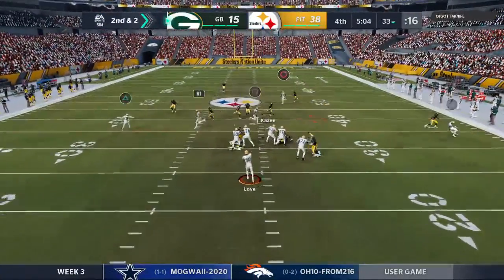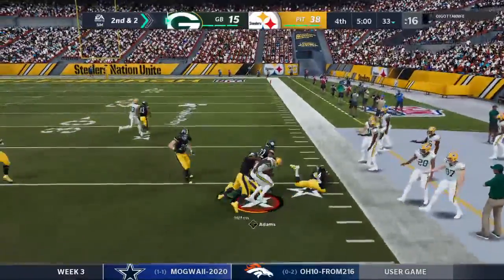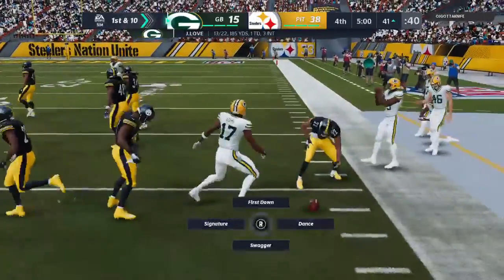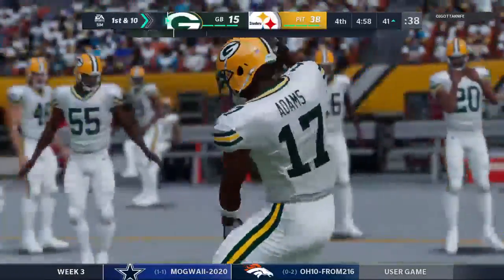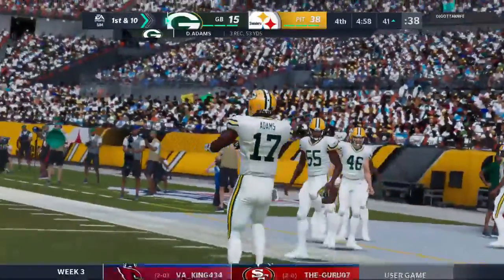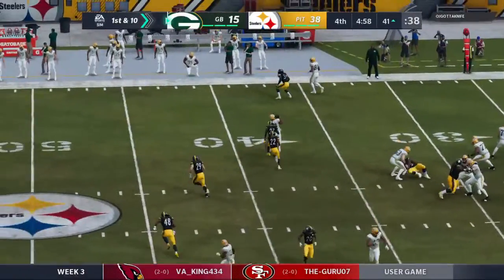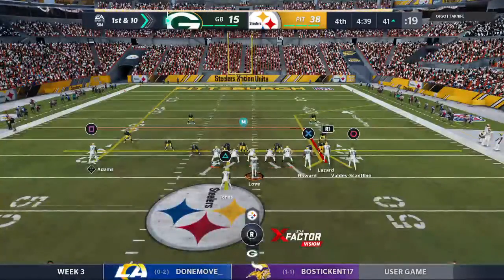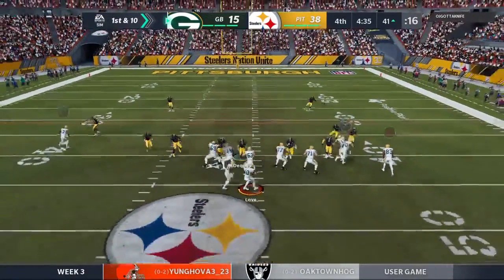From the gun, Love. Firing quickly here, and that's complete. And he'll have it past midfield almost to the 40 before being taken down. The extra effort after the catch makes it good for a gain of 26 and also a first down. Operating out of Steeler territory now. Here's 1st and 10 at the 41.